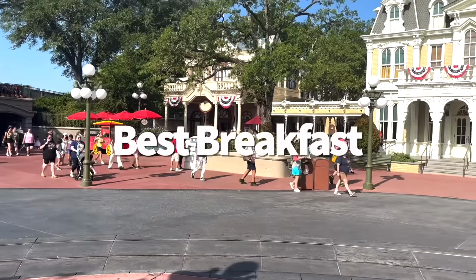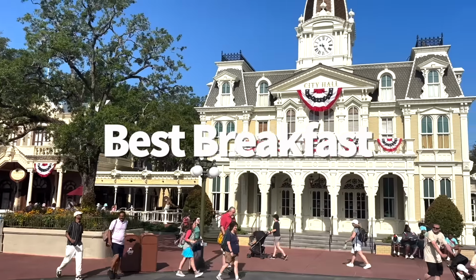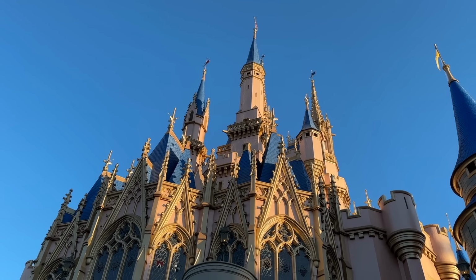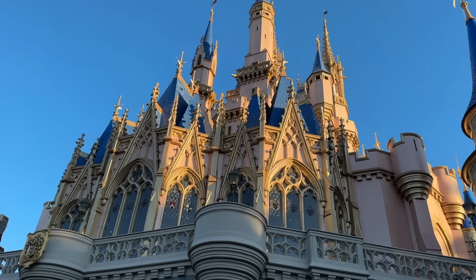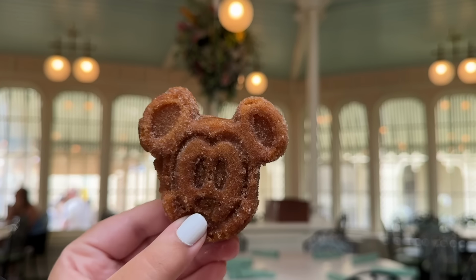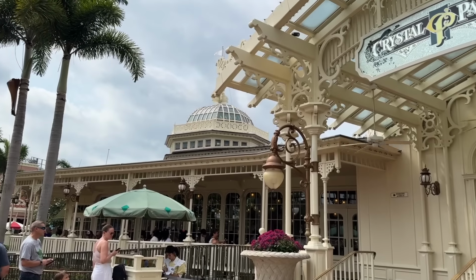Okay, let's talk breakfast. You know what they say, the early bird gets the churro Mickey waffles. What do you mean that's not a saying? Have I been misquoting that all these years? That's embarrassing, but I'm going to establish it right now. Since we're on the topic, let's talk about those churro Mickey waffles, along with other epic morning grub offerings.